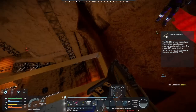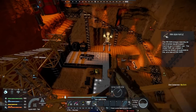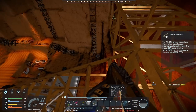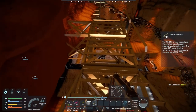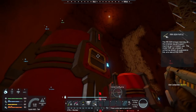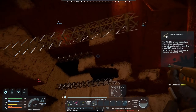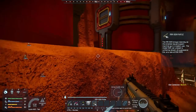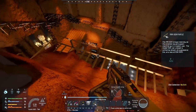Okay. I'm gonna very slowly go down this walkway here. That was the biggest threat. There's vehicles down there as well. Large hydrogen tanks here. What is that? That are half full. I'm not sure if we can get the hydrogen out of them. Oh, yeah. We might be able to if we can open a door up there or something.